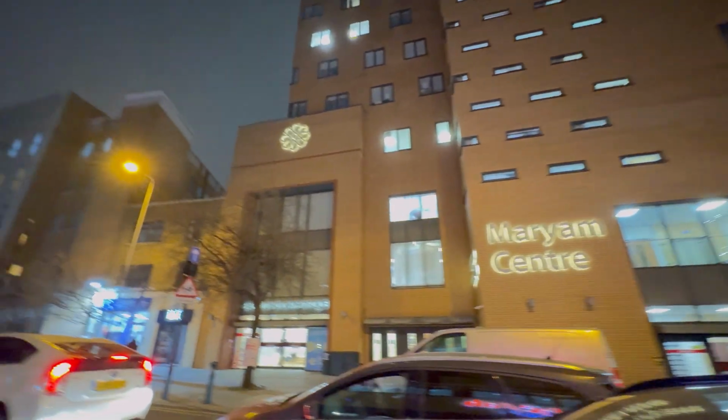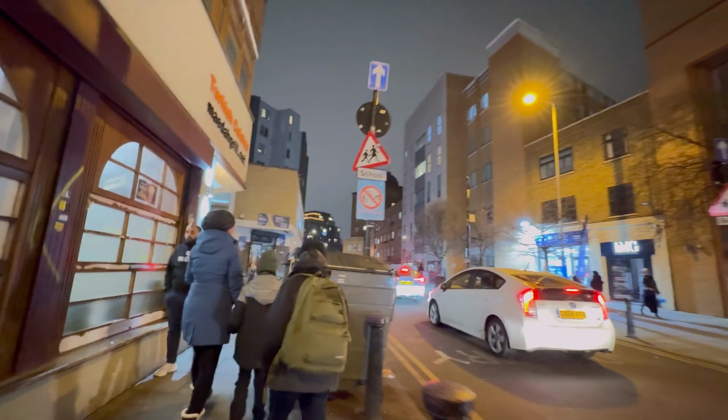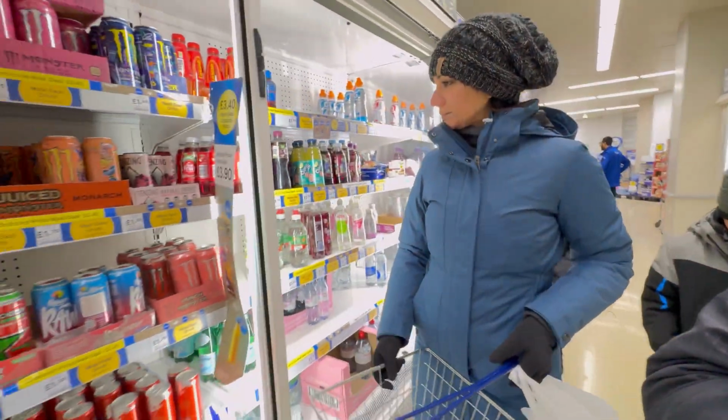So this is the East London Mosque. We saw that when we were walking towards Hyatt Place this morning. Oh yeah, that's the front of the mosque over there. The mosque is massive. We are right now shopping.